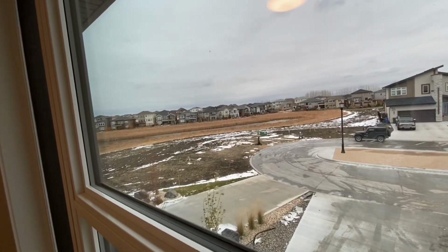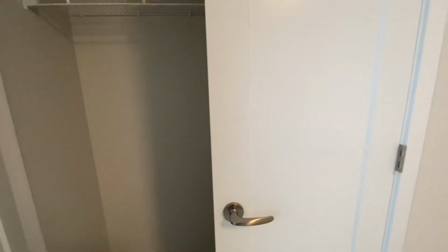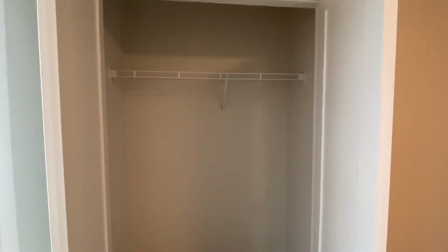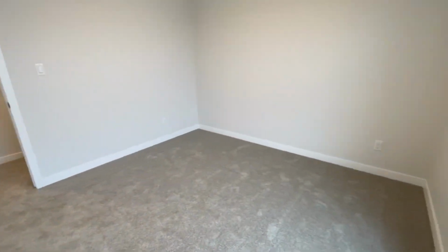And there's some more nice houses coming. You can see the nice view of the pond we have back there, but they're building houses, so it will get covered up. So we do have the view for a bit. And then here you can see her closet is a lot smaller than the closet in the other room, but it's more than enough space for her things.